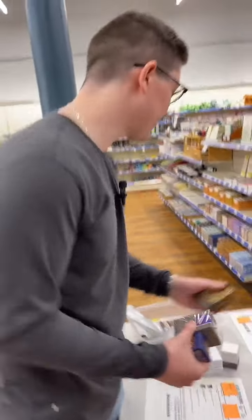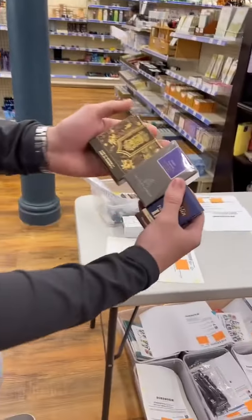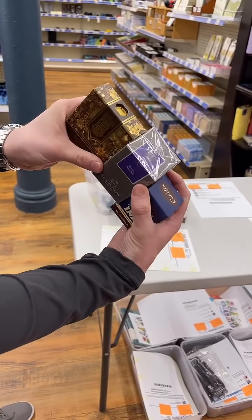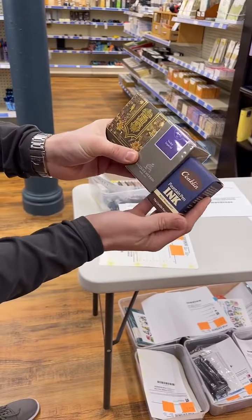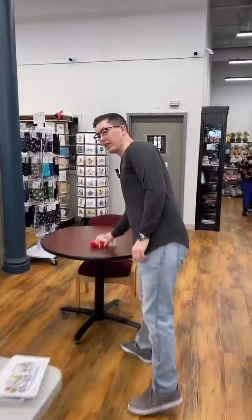Brian, this is the mystery box that I've selected for Renee. We've got the Shangri-La from Ferris Wheel Press, the Anniversary Violet Imperial from Jacques Herbin, and then the Conklin Rich Mahogany. So let me go ahead and get the gift, and then we'll announce the giveaway here in a second too.